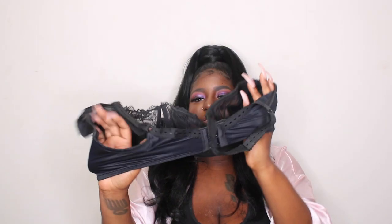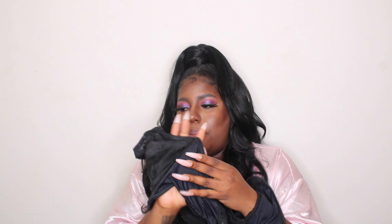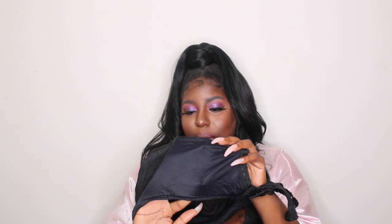So the band actually fits very well in the back. It's very minimizing in the back. It covers my back little rolls and stuff like that. So it's a very, very good bra, you guys. Like, I really love it. And because I got this bra, it made me order more of them from Amazon. Because I was like, oh, wait a minute. Like, these are not bad.